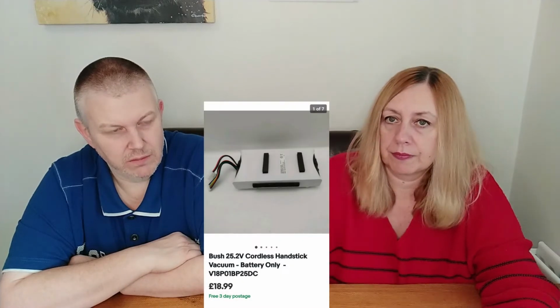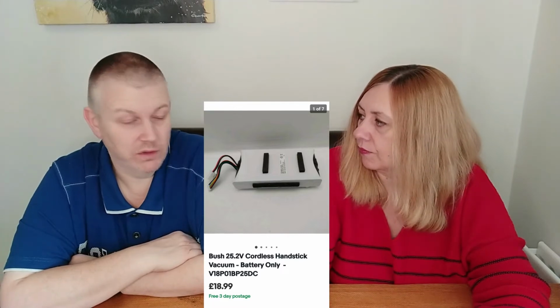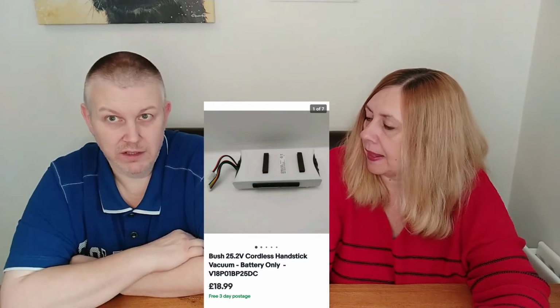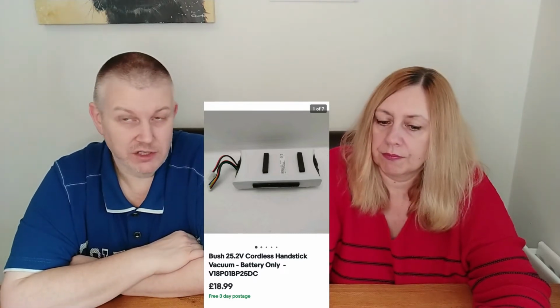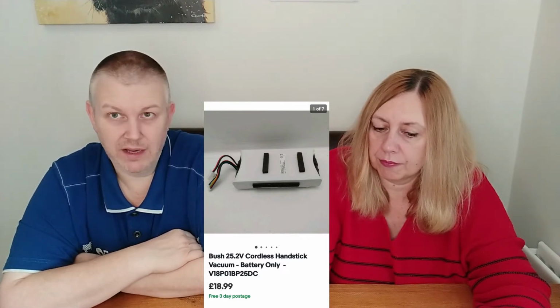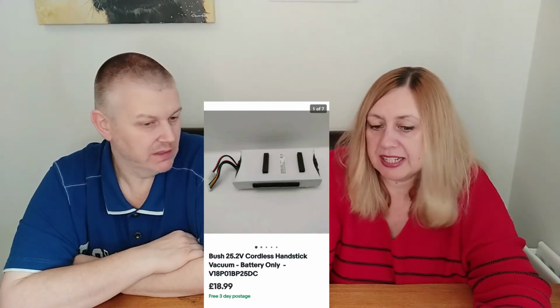And then finally, this is the most recent sale from these spare parts, the Bush 25.2 volt battery only. So you actually broke the machine down, didn't you? Yeah, we knew the battery worked, but the motor in the machine just wasn't playing ball and didn't want to know. So we thought, okay, what can we salvage from this? And then we thought, well, the battery's good. We fully charged it, tested it, and the battery's fine. So we took that out and decided to give that a go. And somebody was after one. Yeah, $18.99 we got for that.